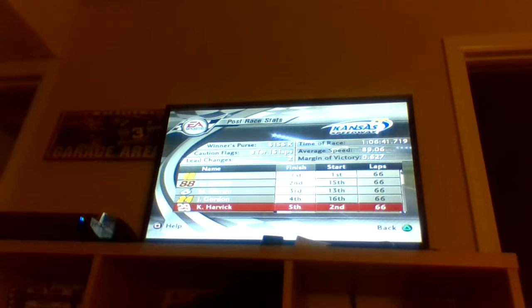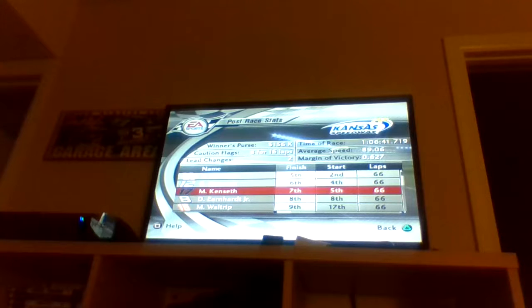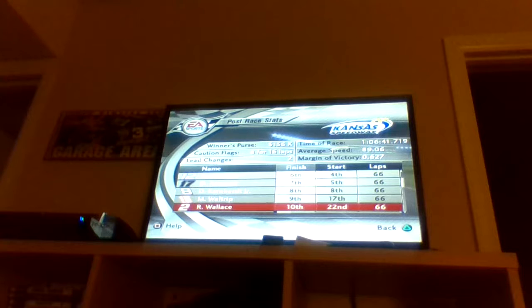So drivers that truly fell out of the race within that mid-race incident crash were Tony Stewart, Jamie McMurray, Jeremy Mayfield, and Ricky Craven. So Jimmy Johnson, Dale Jarrett, Mark Martin, Jeff Gordon, and Kevin Harvick are in the top 5. Jimmy Johnson adds his name to the playoff grid with his win, so not a good sign for Frank Kimmel. Ryan Newman, Matt Kenseth, Dale Jr. with a nice run tonight. Michael Waltrip finishes 9th, and Rusty Wallace rounds out the top 10.